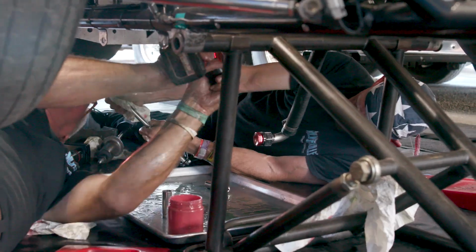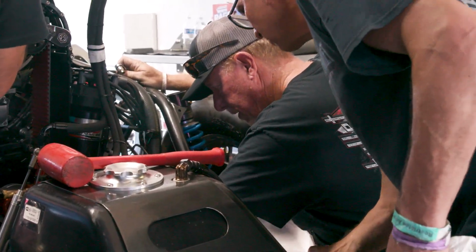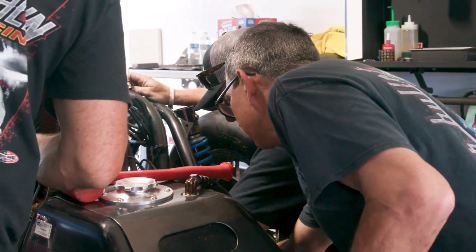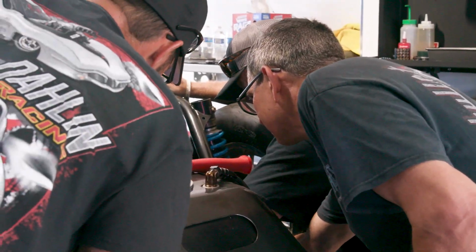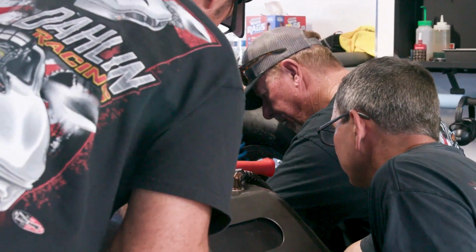To cover all the bases, the team decides to replace the oil pump as well. Which part? The bottom of it. Something there? Yeah. They found the issue, a loose connection on the oil pump, and just in time as their competitors start to warm up their car.